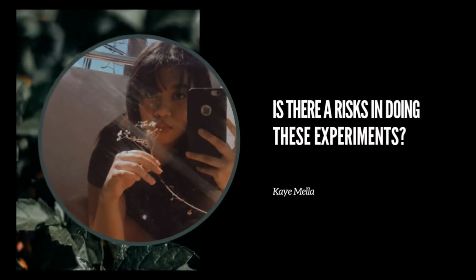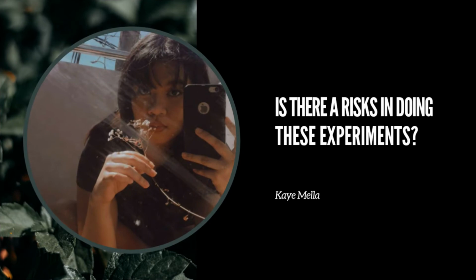Is there a risk doing these experiments? Well, gene therapy has some potential risk. A gene cannot easily be inserted directly into your cells. Rather, it usually has to be delivered using a carrier called the vector.